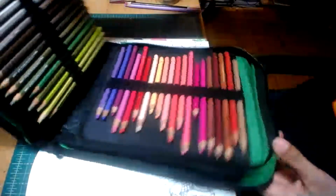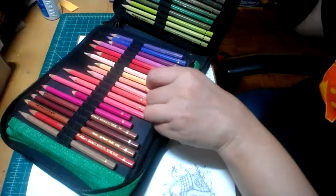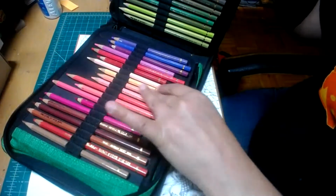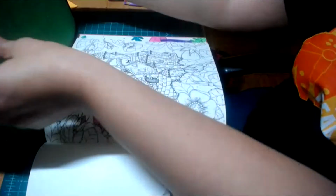Pablo's. These are nice too. These have really nice light colors. These are nice too. These are Pablo's. I like these a little bit better than my Luminance.